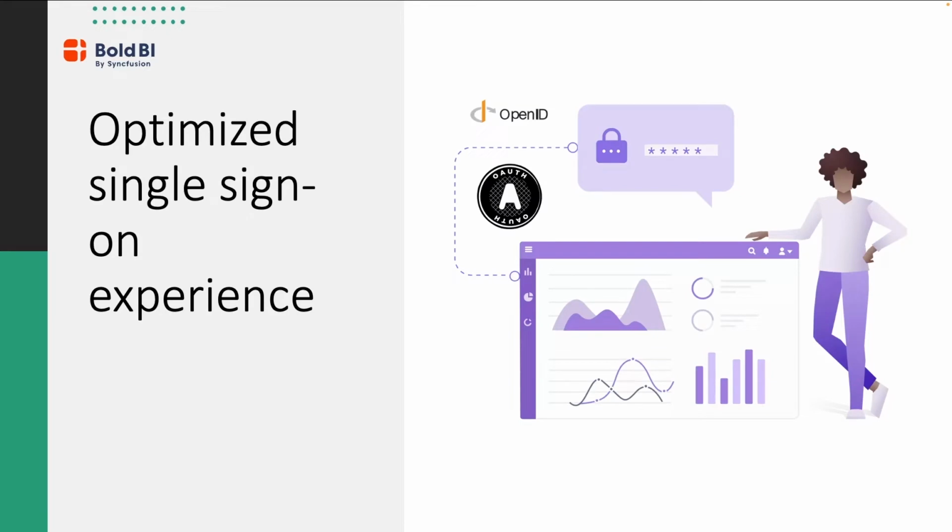We have optimized support for single sign-on, and single sign-on can be an overloaded term in this context. We mean both that the server itself can be set up to sign on with Office 365 or any of the third-party authentication and authorization providers. You can also have your application seamlessly control that, so the user doesn't have to deal with any kind of secondary authentication. Everything is handled in a seamless fashion. So that is also supported out of the box.